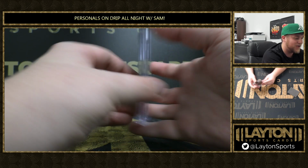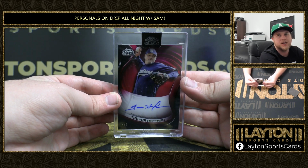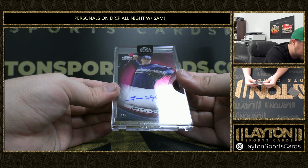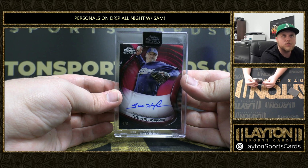There we go. I can't tell if it's technically a red or a fuchsia on this one, because I know the red base are numbered to 5 and the fuchsia base are numbered to 10. So I'm assuming it looks fuchsia in person. It looks fuchsia, but that's really freaking cool.